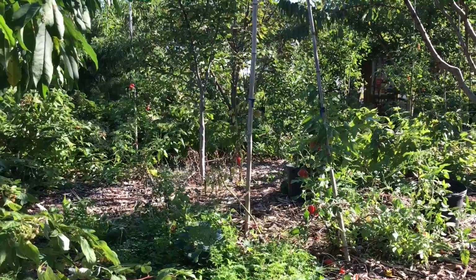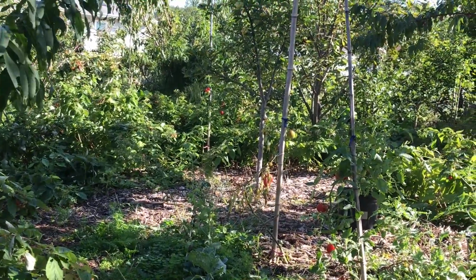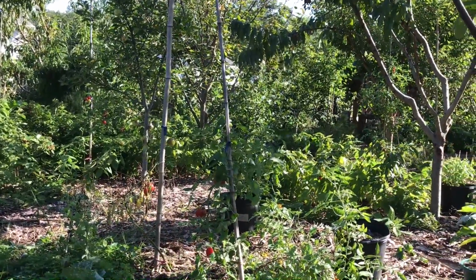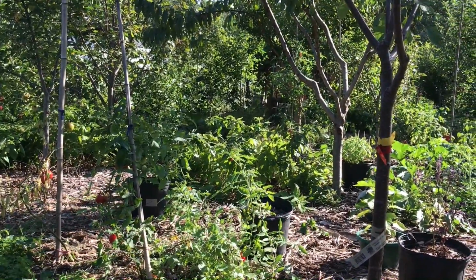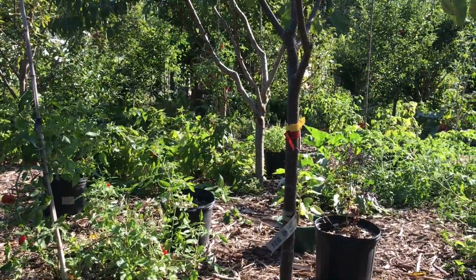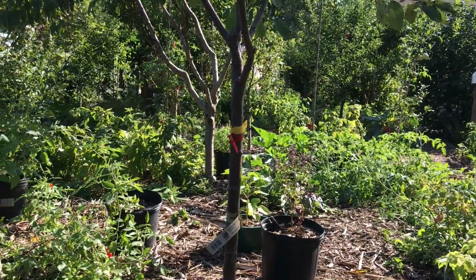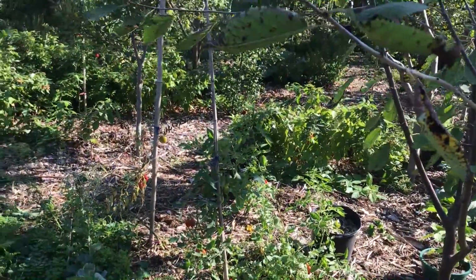Just looking through the food forest, I'm so thankful that I've had the opportunity to create a system like this, to be able to design a system like this, a functional design, a design that creates more than it takes in. And this has created so much food this year. It's been such a blast. Way more than last year.